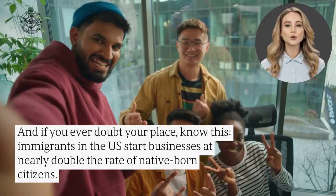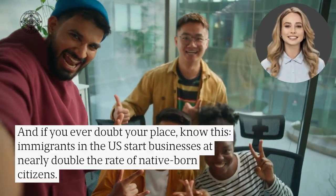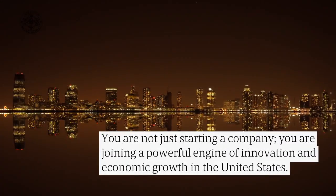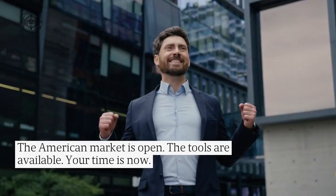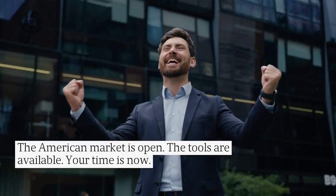And if you ever doubt your place, know this. Immigrants in the US start businesses at nearly double the rate of native-born citizens. You are not just starting a company, you are joining a powerful engine of innovation and economic growth in the United States. The American market is open. The tools are available. Your time is now.